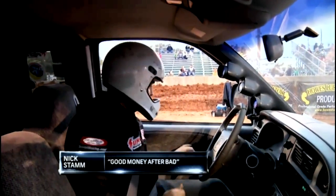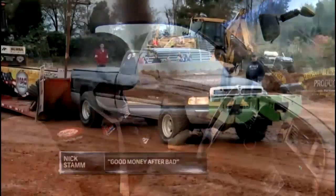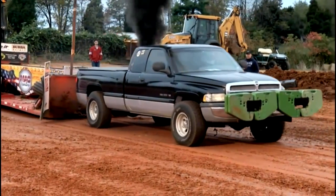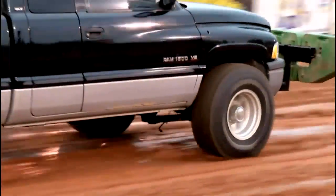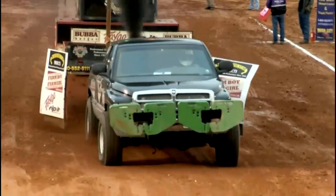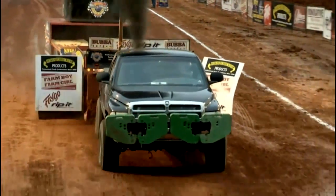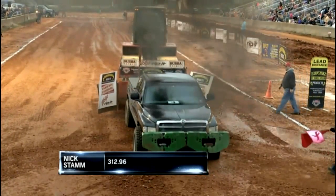Ted Jones and Tom McConnell here, Mike's side with you. Stephen Cox is in the pit area. Let's get things started right off with Work Stock Truck and Nick Stam. Good money after bad. Well, these don't do a lot of work except pulling a sled, Ted. Some of these guys are making in excess of 1,000 horsepower, limited to a 2.5 inlet on the turbocharger.